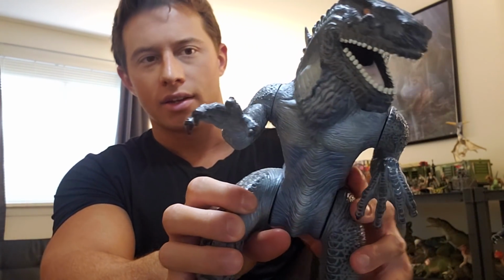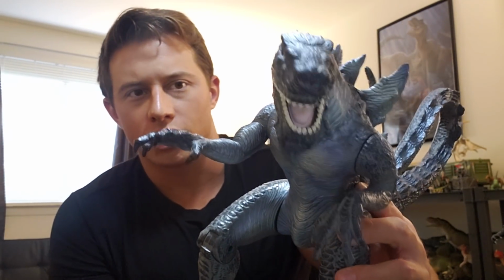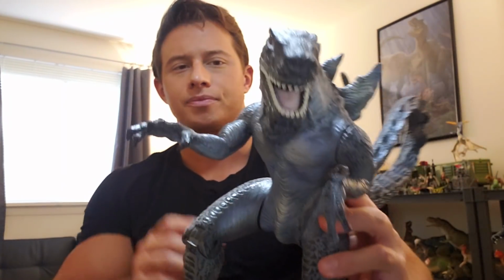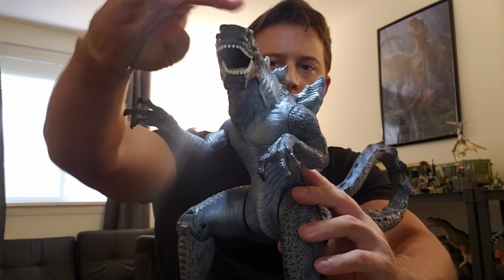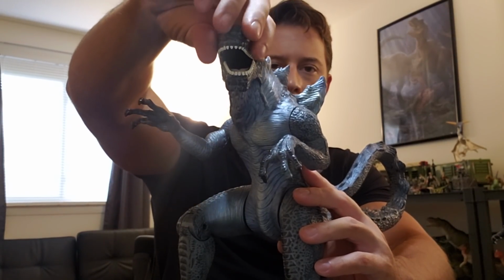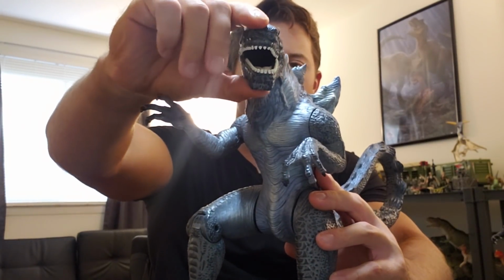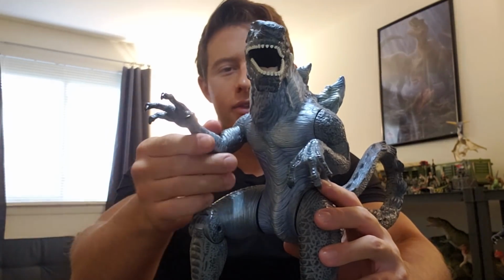They got his stubby teeth. They got all the nice ridges in his snout. The top of the head, very nicely detailed. His head's kind of slightly smushed because this is a very soft plastic. Not super soft, but it's not rubbery or anything, but this must have been in someone's toy box or something and got kind of compressed.